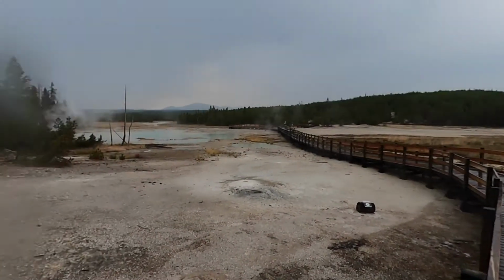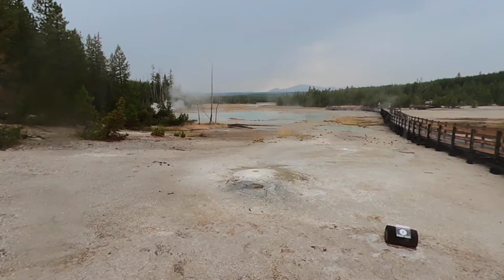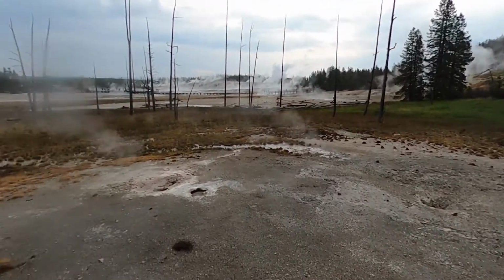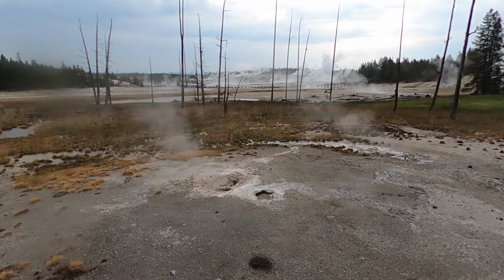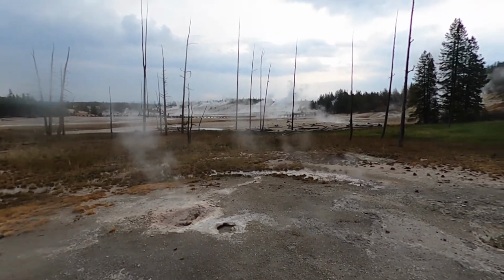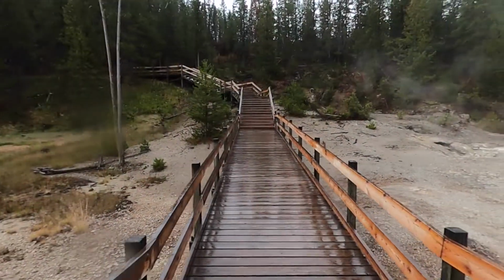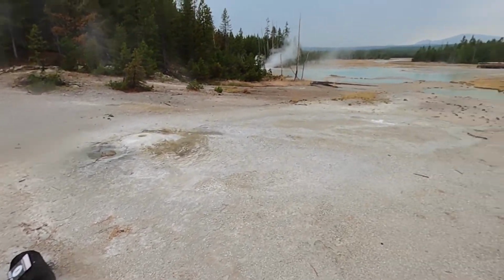Norris Geyser Basin holds the park record for the highest measured surface and subsurface temperatures, with a surface temperature of 280 degrees and subsurface temperature of 464 degrees. You can hear bubbling, boiling water all around you. At 1,086 feet deep, Norris is one hot place.